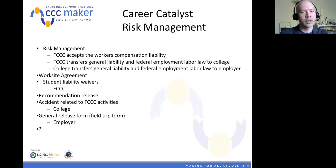So those are things that you just need to be aware of, and the student needs to be aware of, that there may be some waiving of their rights for accidents through those three entities involved. Those are some of the concepts that have been brought up with questions and concerns and paperwork as things get shuffled around, and I wanted to walk you through that one portion of it clearly. How it relates to internships, we're going to go to the next slide and talk a little bit more about that.